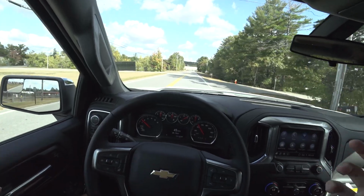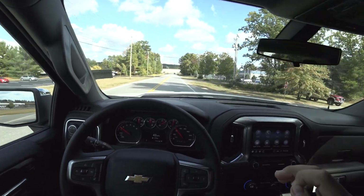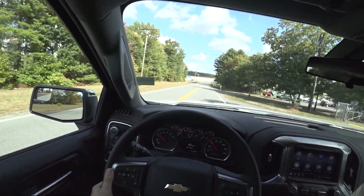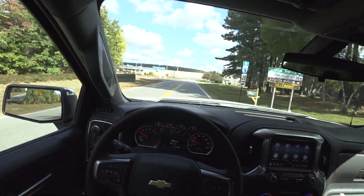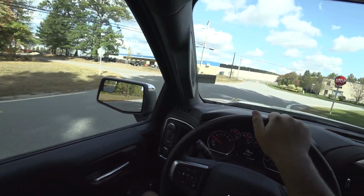Obviously, this is not focused on handling, however, it's not absolutely terrible. The steering weights up nicely in sport mode. Brake pedal, of course, adding to the sporty experience, as well as throttle response being sharpened.